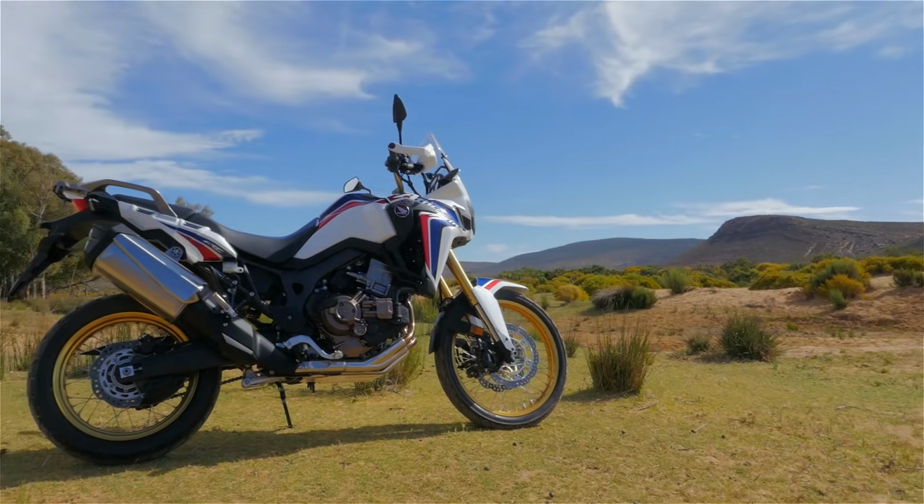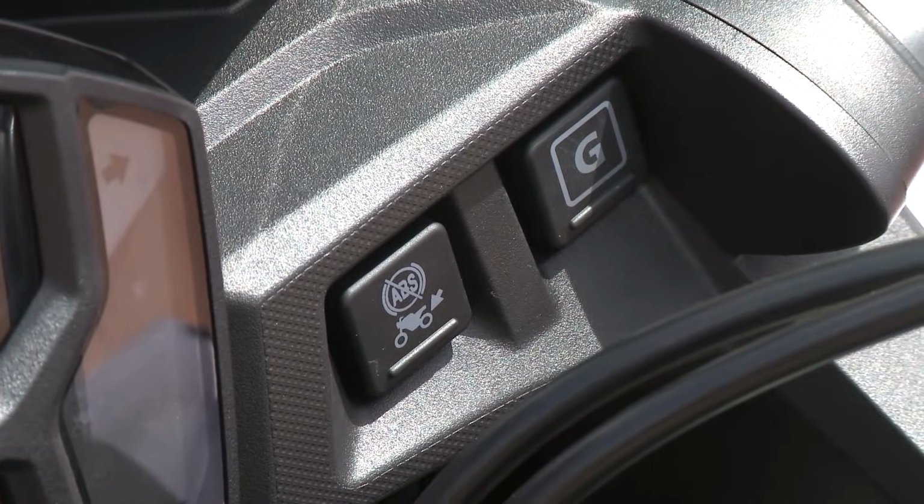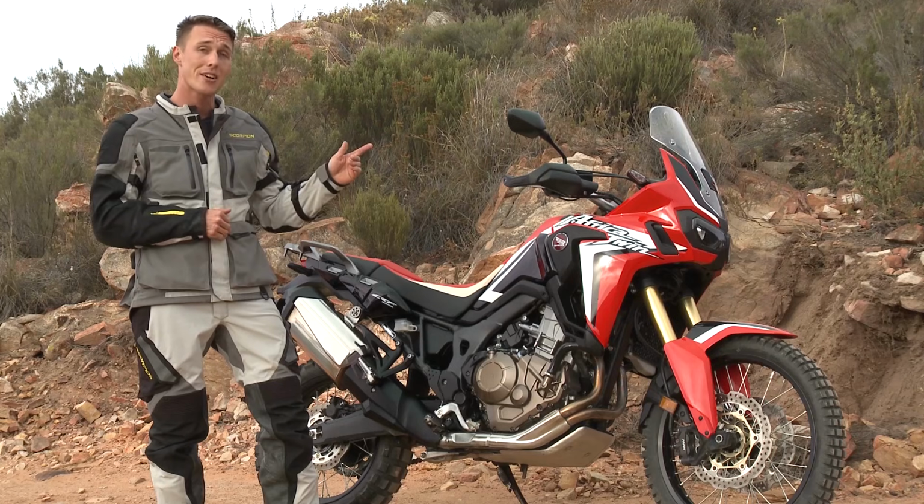Unlike the original 1988 XRV 650, which had a 650cc V-twin, the 2016 bike has a 1000cc parallel twin, and you can get it with the optional dual clutch transmission, and it's got multi-level traction control, as well as ABS. Specs and history are all well and good, but I didn't come to Africa to talk, I came to ride, so let's kick this thing into gear and see what it can do.